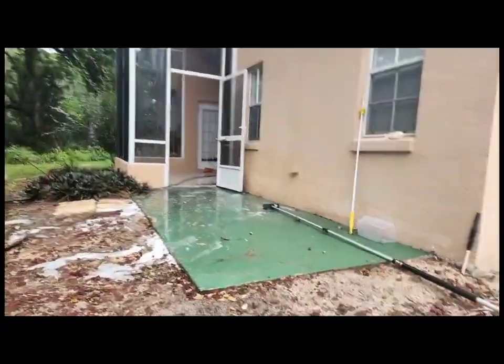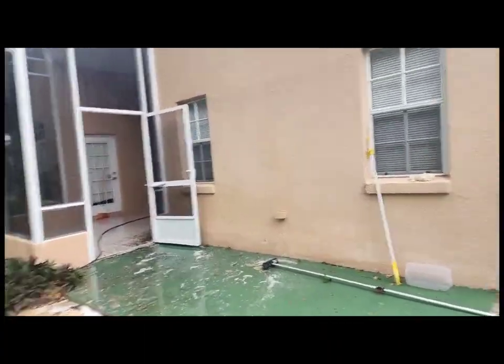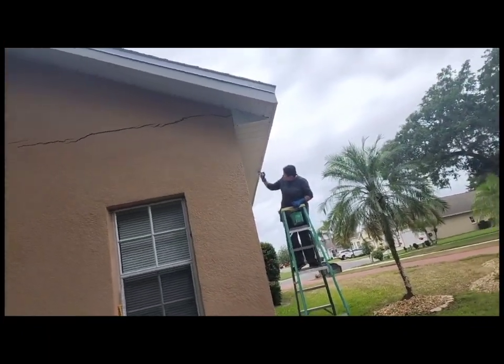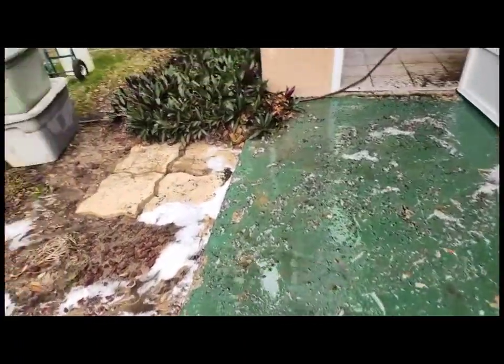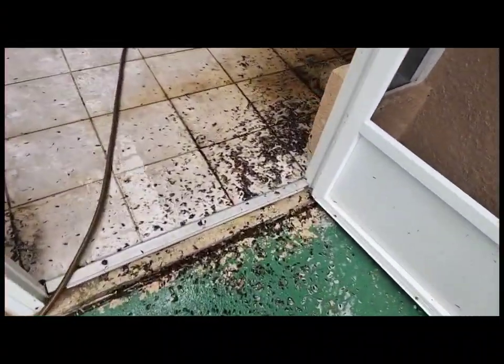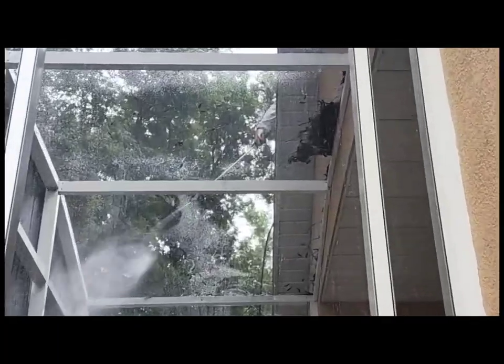Today they hire us to do the gutters, the screen, pressure washing. We have some stubborn spots that Sonia is cleaning. Those bricks came really wide. Cause it's doing this patio. There is some leaf.